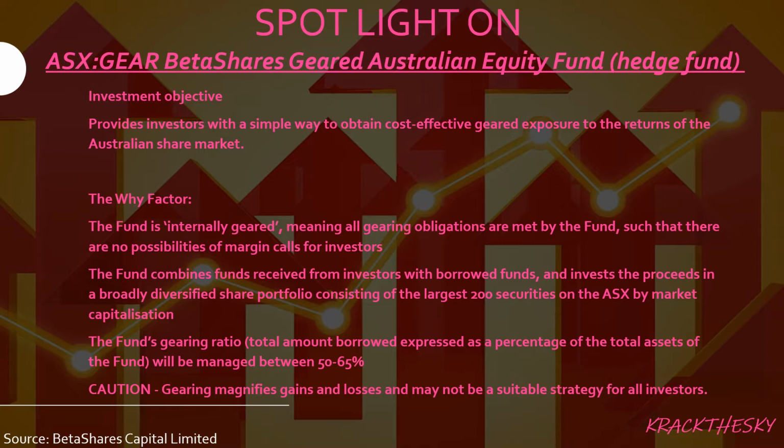The fund combines funds received from investors with borrowed funds. It's a bit of a tongue twister. And invests the proceeds in a broadly diversified share portfolio consisting of the largest 200 securities in the ASX by market capitalisation. So effectively, it's a hedged variant of the ASX 200 index.